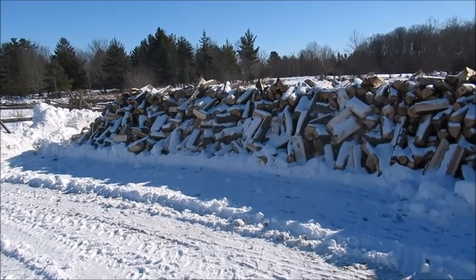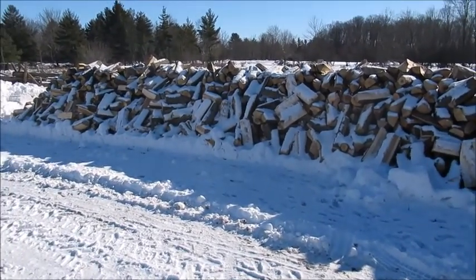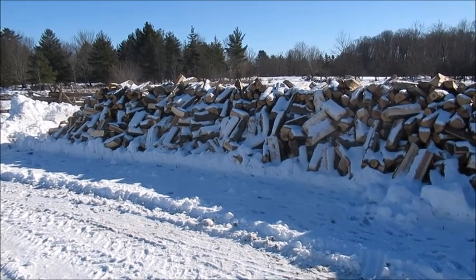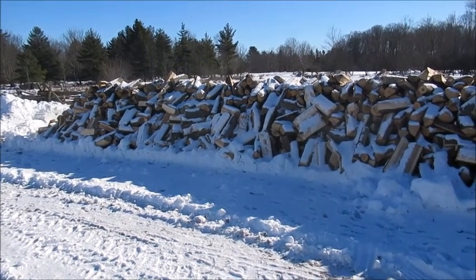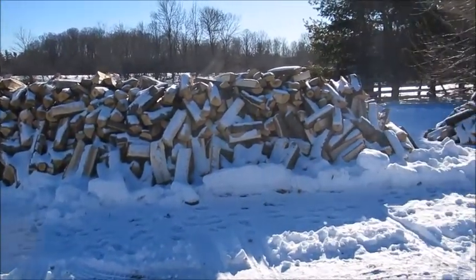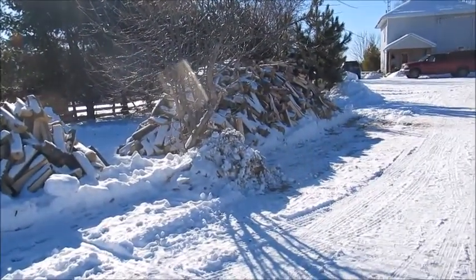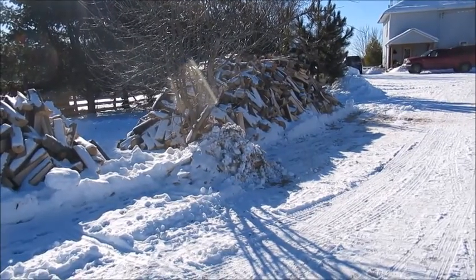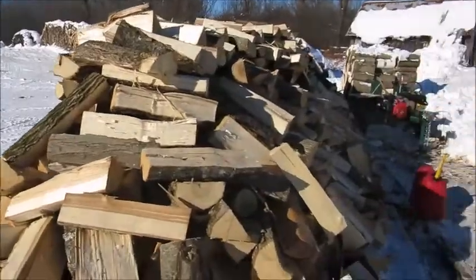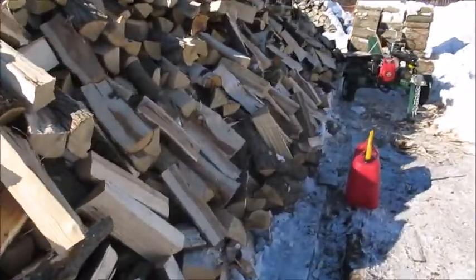So let me think here for a second. I started this on Monday. I split half a day Monday, and then I split all day Tuesday. I split half a day Wednesday, and I split half a day Thursday, and I split all day Friday, and I'm going to split all day today.